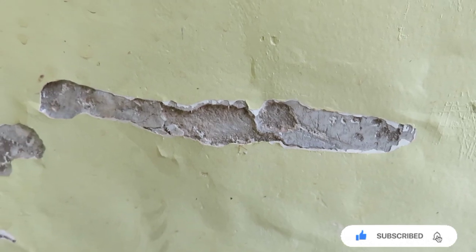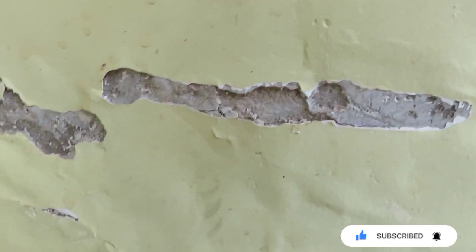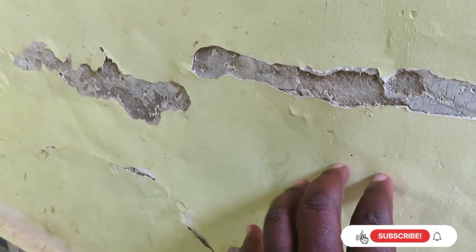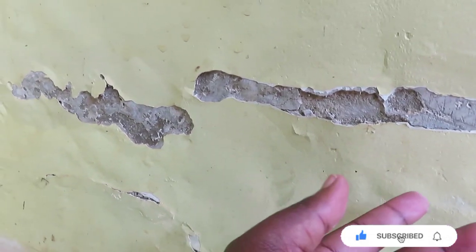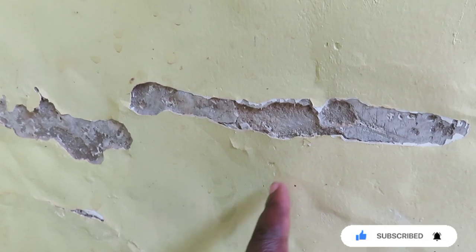It won't fall off, but it can easily be eroded. And when it rains, the water can easily rise through this, watch together. So one of the reasons that happens is because of rising damp and the person didn't put waterproof in their mix.